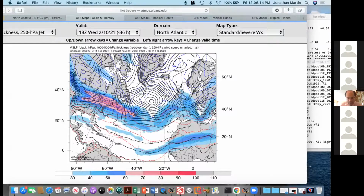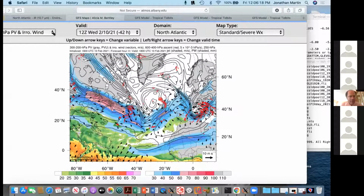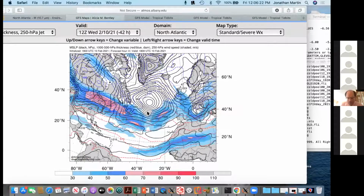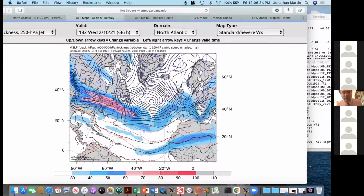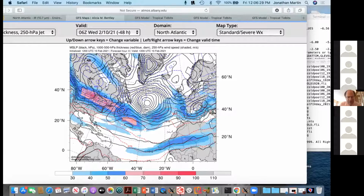How am I going to do that? Oh, come on. It doesn't matter how much preparation you do, you still get this kind of thing. Okay, so let's see if I can step. Here we go, stepping forward. These are every 12 hours. I get every 6. So this is 12Z on the 10th.